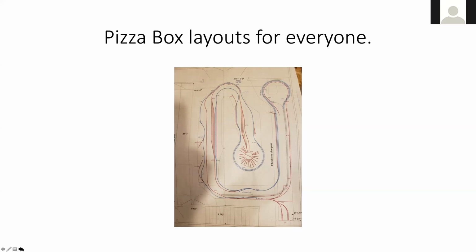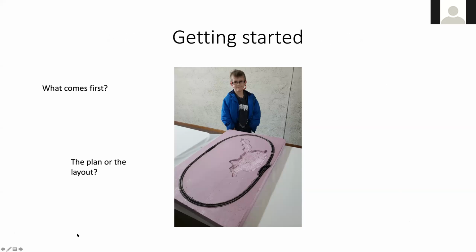If you're building a house, you have to have a plan. But there's some steps that have to occur before you have a plan to build a home. Number one, you have to have a dream. Go ahead on the next slide. We have a little boy here who has already built his pizza box layout. Now he has a dream and plan, and now he's asking, what do I want my train to do?